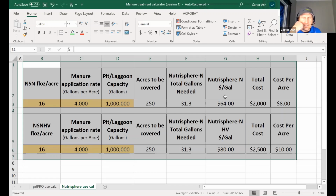I like the volumetric recommendation just because that's the way I'm trained to calculate things, but I know a lot of guys like to break it down cost per acre. So whatever the farmer is talking, you can reach out to Kevin or I, and we should be able to help you figure that out.